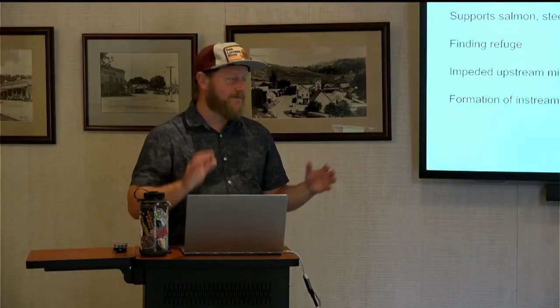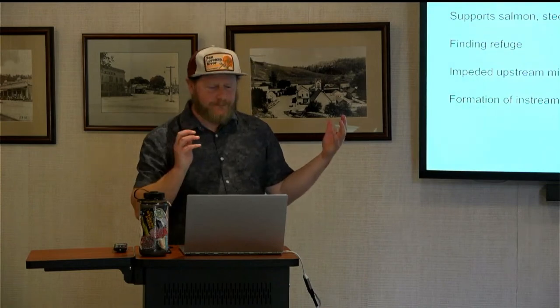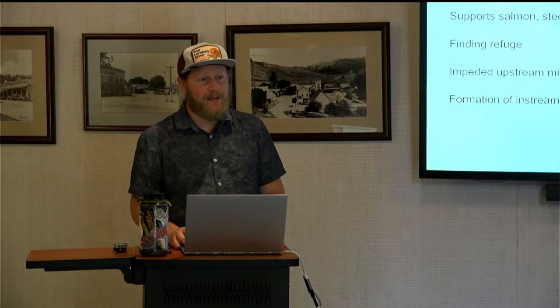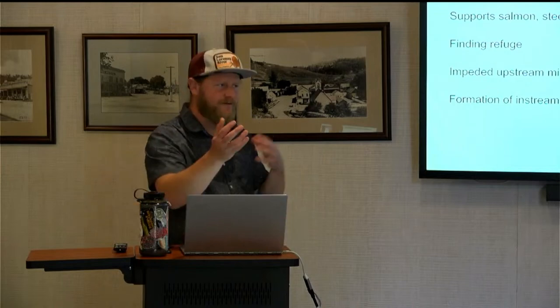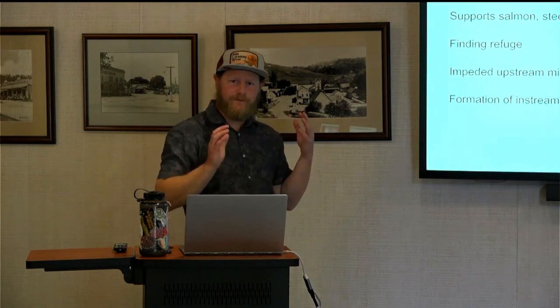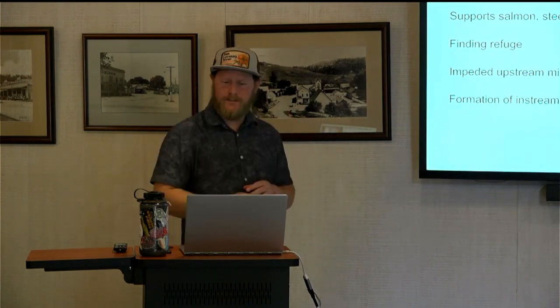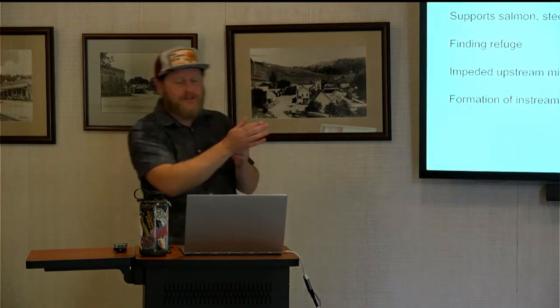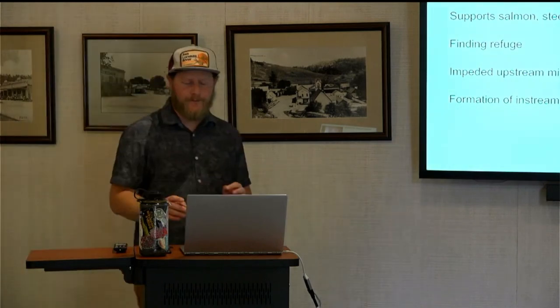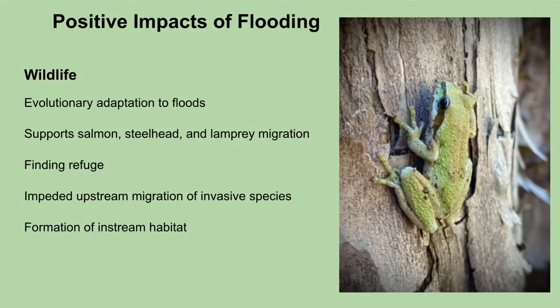Floods bring a lot of debris and other opportunities for finding refuge for small animals that live in the river. There exists a lot of backwater and slow-moving habitat in the river itself in different pockets of our watershed. So if you're a tiny fish and you can wash downstream because you can't handle it, you're probably going to find some. There's enough habitat around so you won't have to be washed out to the ocean. There's probably going to be somewhere where you can hide if you're an aquatic animal.